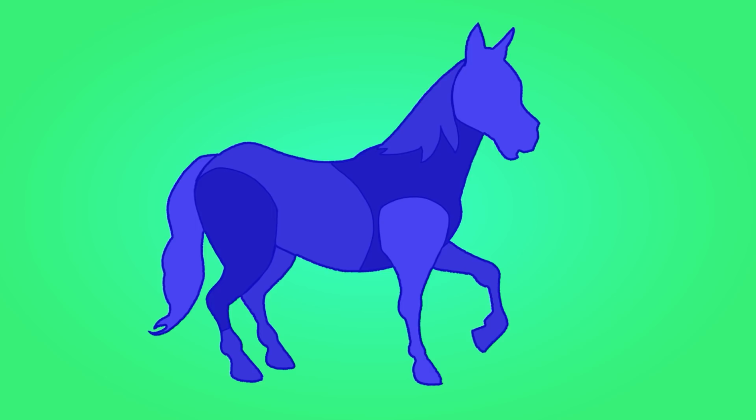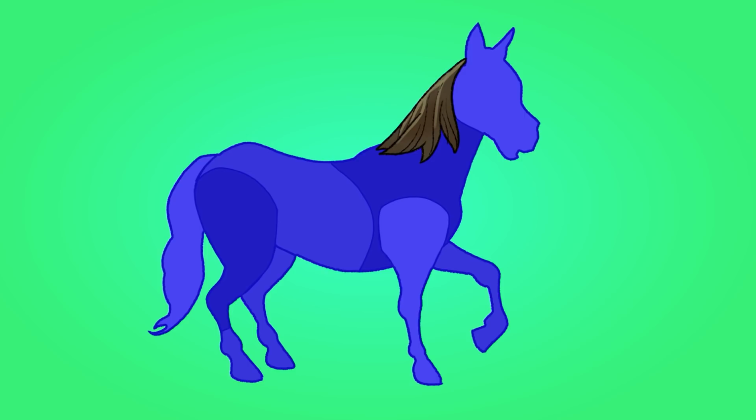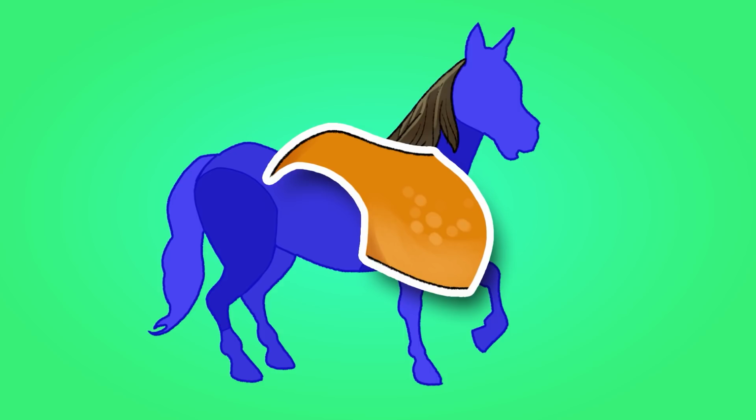Oh, here comes the first piece. I wonder what this could be. Could it be a tail? No. Oh, this animal's got hair on its head. Hey, let's see where this piece goes.